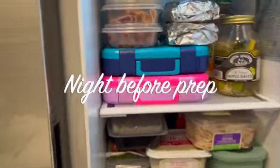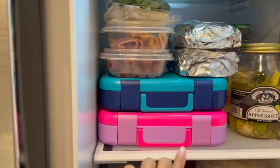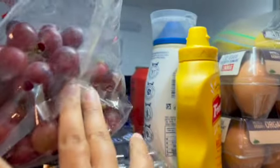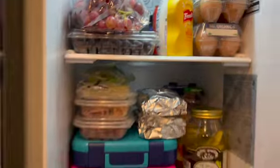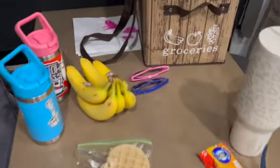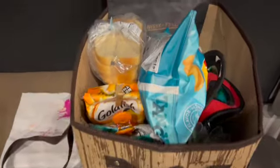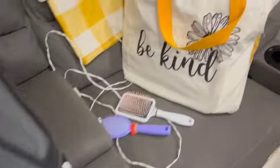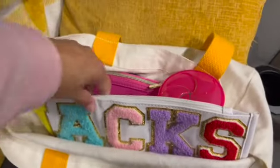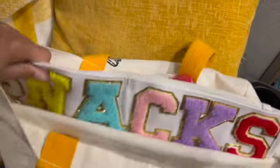So this was a last minute birthday road trip to go see one of Lila's good friends for her birthday. It was about a 6 hour drive, so this is just me kind of prepping everything the night before. As you can see, our lunches are packed and ready in the fridge for the kids and myself and Derek. Since being on the road and traveling, we've honestly just had so much practice doing this, so it has just made road trips that much easier.